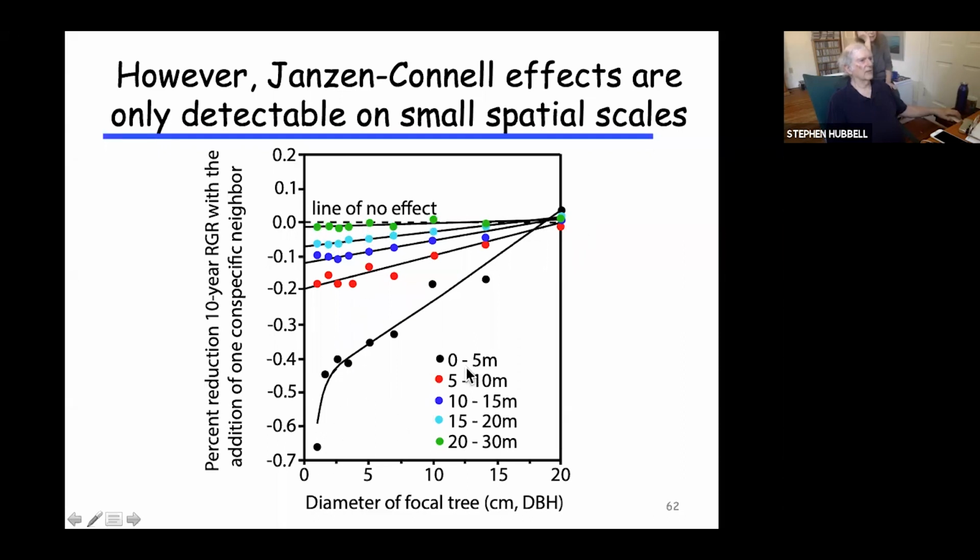And so this would be no effect. But for focal individual saplings that are within 5 meters of a large adult of the same species, they have a rather large reduction in growth rate. But this effect diminishes the further you go away from trees. And in fact, the effect is very local. It only goes about 20 meters from any large adult.